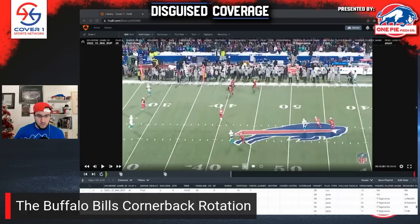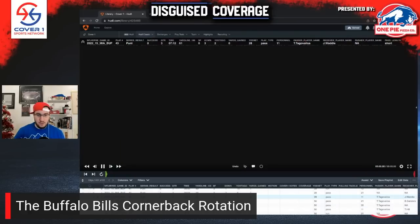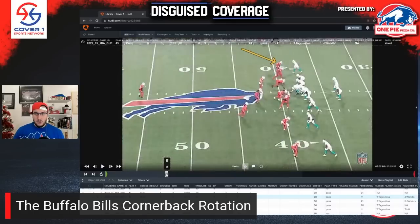Now we're going to go to another play for Mr. Tre'Davious White. This is a really good one. This is arguably my favorite play out of the clips that we're going to go through and look at here. This is 3rd and 2. I have Tre'Davious White highlighted at the top. He's in press man, in one-on-one on Mr. Jalen Waddle. You're going to watch him get hands on Jalen Waddle early and establish that feel.